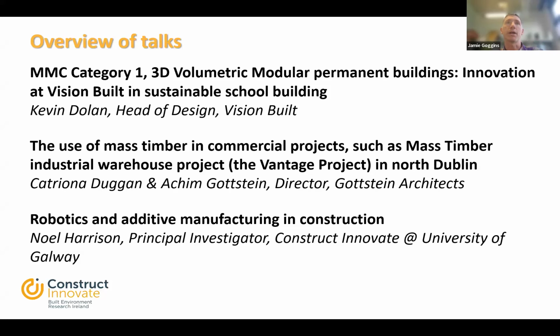Then we have Catriona Duggan and Gottstein, who are directors of Gottstein Architects, and they're going to speak about the use of mass timber in commercial projects, such as the Mass Industrial Warehouse project in North Dublin. And then we have Dr. Noel Harrison, who's a principal investigator in Construct Innovate at the University of Galway, and also a principal investigator in the IFORM SFI Centre, and he's going to talk about robotics and additive manufacturing in construction.